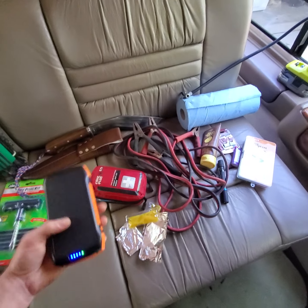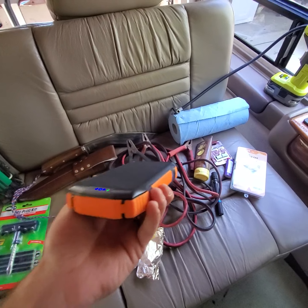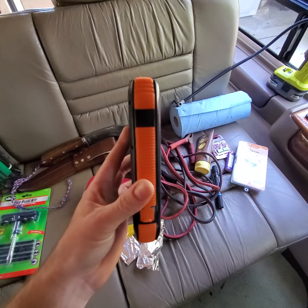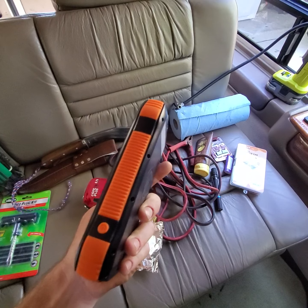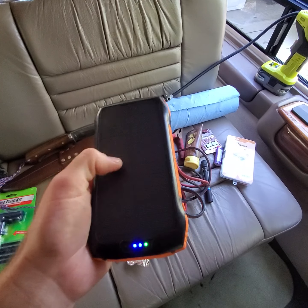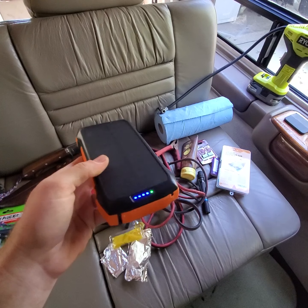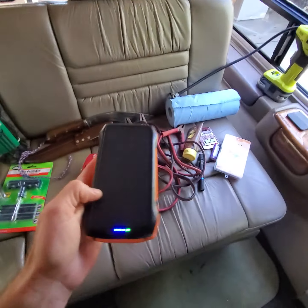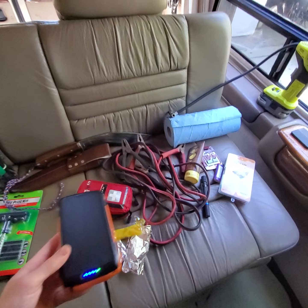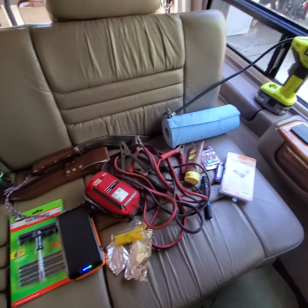Another great thing, we all have electronics that unfortunately we rely on too much. So this is a fantastic power bank. I can keep my phone charged, and this one has a bonus. You can see it there. It's also a solar panel, so it can stay charged in the sun and keep my electronics charged so I can be in communication with AAA or whoever.